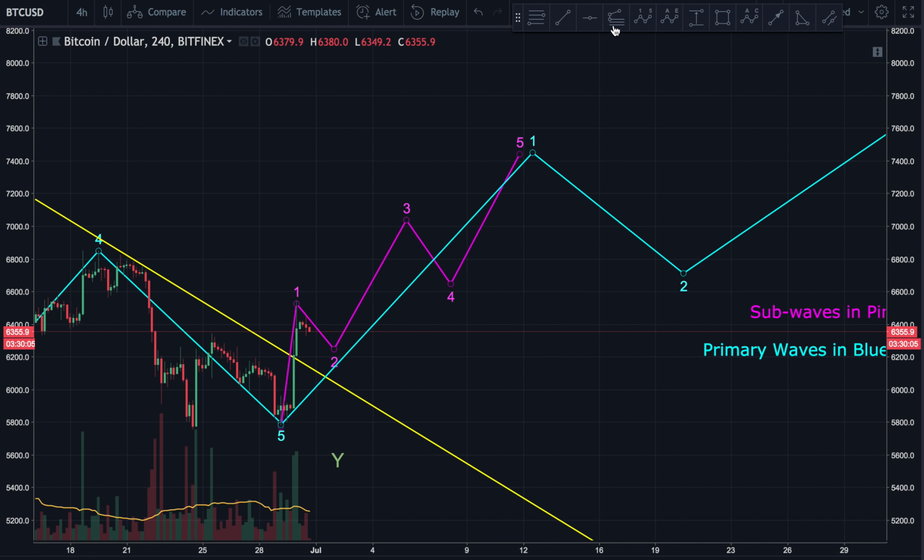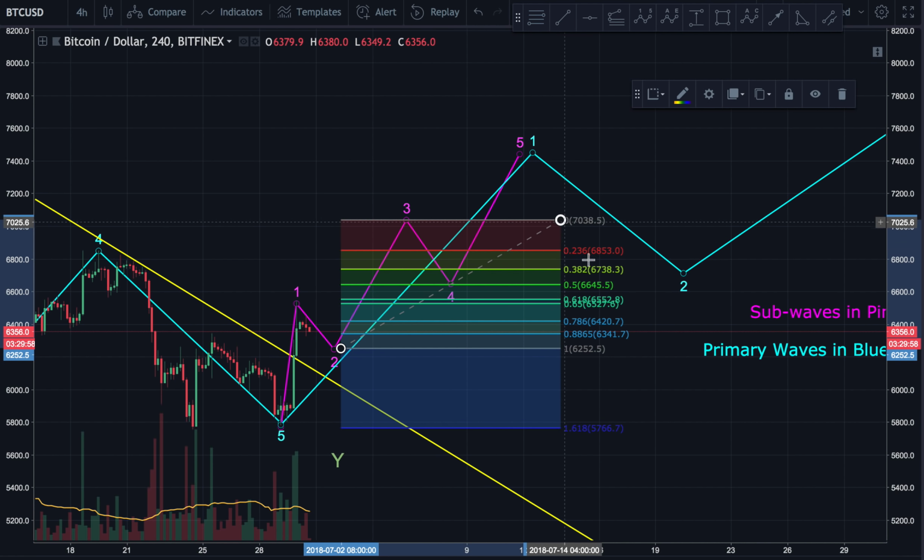Whoops, sorry about that, guys. Pulled the wrong one. There we go. We just want the retracement this time. So looking for the bottom of wave 4. Wave 4 is going to retrace probably more than likely deeper than wave 1 did.